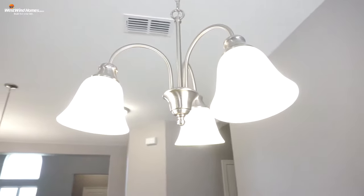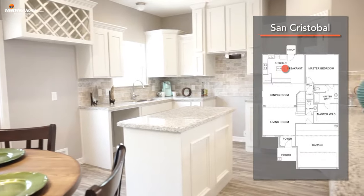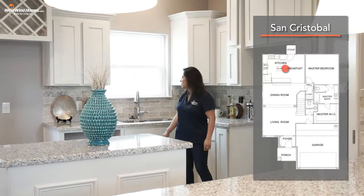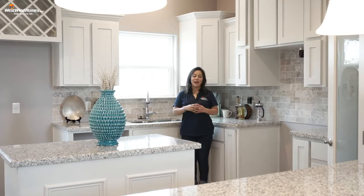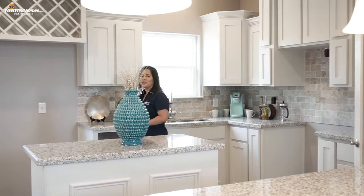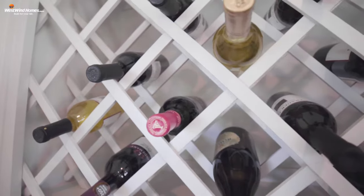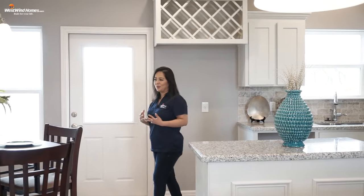So aside from the pendant light upgrade, you do have a few other upgrades within the San Cristobal. One of my favorites is going to be the pantry door, as well as the fog white cabinets in the shaker style, and of course, another one of my favorites is gonna be the gooseneck. Now with the gooseneck, you do have the option of having that in the satin nickel or the oil rub bronze, but again, that is going to be an upgrade. Another wonderful upgrade within the kitchen is going to be your wine rack above your fridge. That's a really nice feature that also houses liquor bottles.